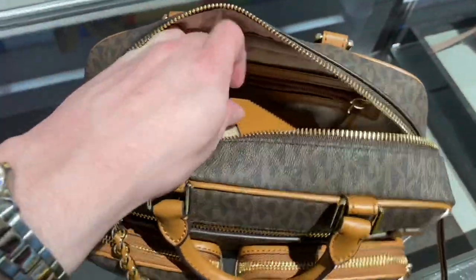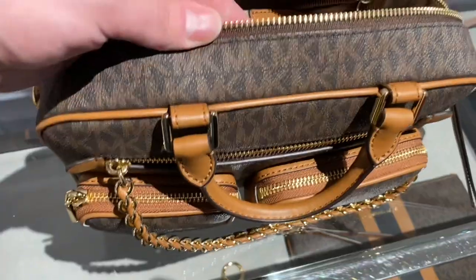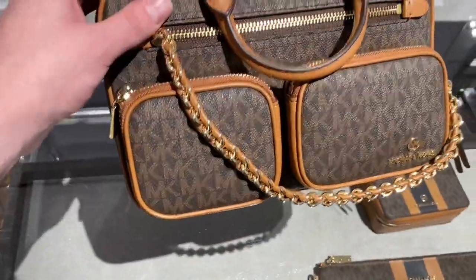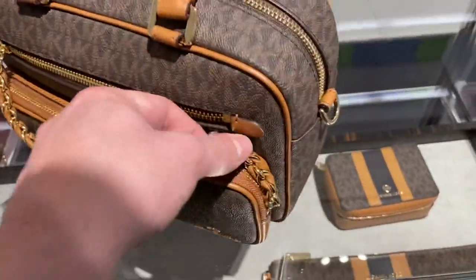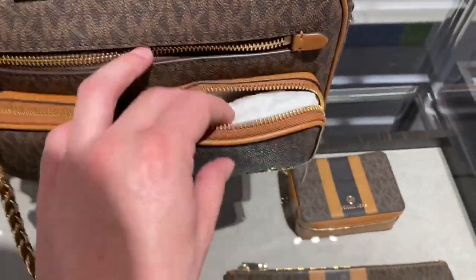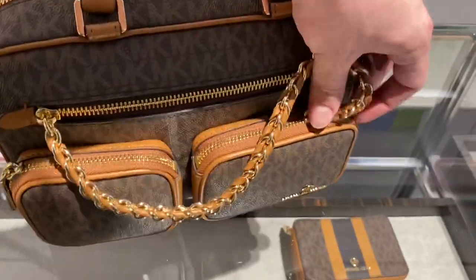$458, a little expensive. So this is technically more than my Michael Kors Bedford travel satchel. So that's kind of shocking. But, you know, with price increases and everything, you can't be too shocked at that. It's still sickening nonetheless, and it's really cute. I'm vibing with this a lot. Like, if I had the money to walk out of the store with this right now, it would have been in my bag.